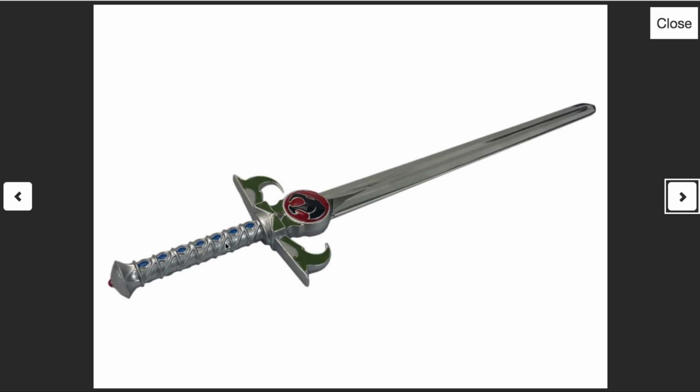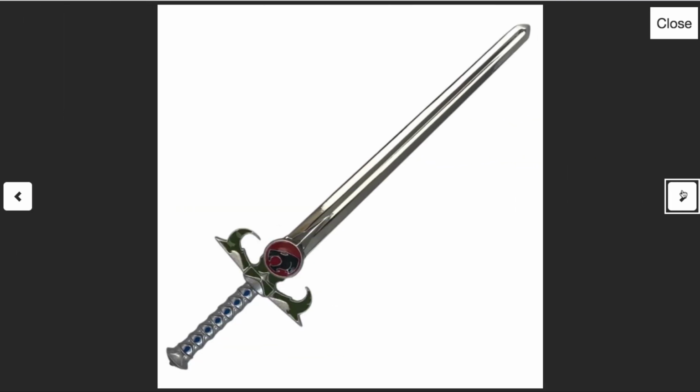I love the way the inlays on the handle have been wonderfully sculpted. The blue paint, which represents gems, beautifully designed. The red tip at the bottom, I'm actually not sure if that's screen accurate, but it's not that bad. The Eye of Thundera, which has turned into the Thundercats symbol, beautiful. And of course, the green details in the hilt, absolutely nailed it, 100%. Even the wonderful replica of the detailing running up the sword cannot be matched. That is beautiful. Wonderful design.